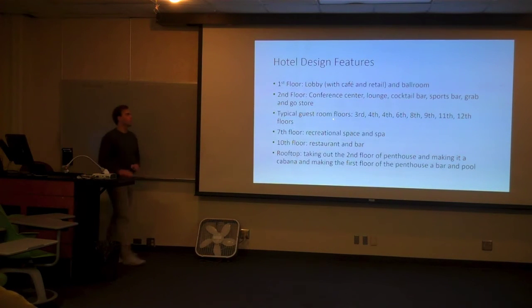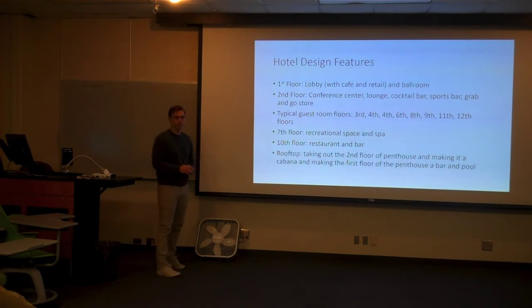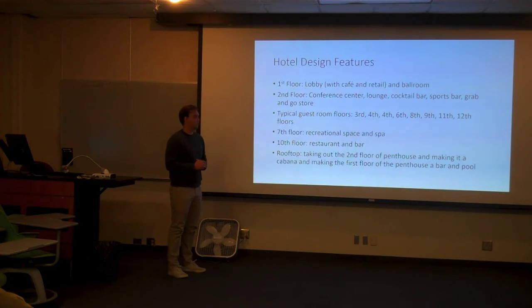Just a quick overview of some of our hotel design features. It currently is in its preliminary stages, so there's definitely room for growth and improvement. On the first floor we have a lobby, cafe, a lot of retail space on the bottom, and a ballroom. On the second floor we will have a conference center, lounge, cocktail bar, sports bar, and a little grab-and-go store for the hotel residents.